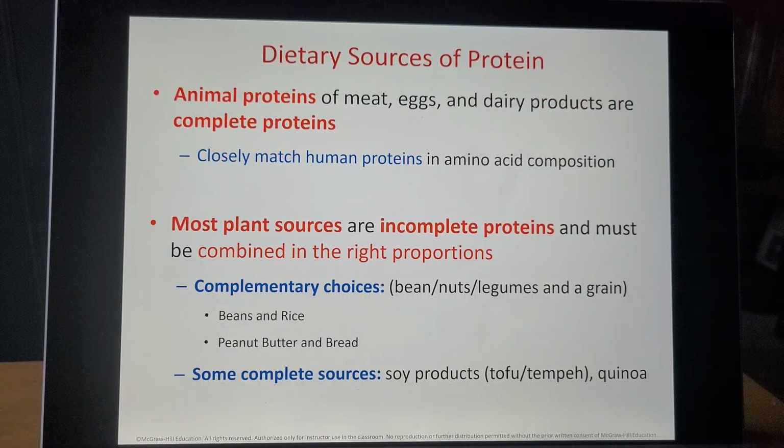So, sources of our amino acids. Animal proteins are considered complete proteins because they have all of the same amino acids that we have in our proteins. So we're going to get, at a minimum, all 8 of our essential amino acids. However, plant sources are considered incomplete, so you have to combine different sources to make sure you have all of your amino acids. You can make complementary choices.